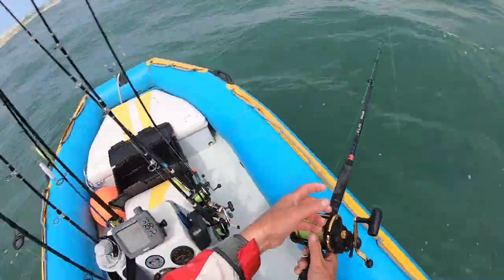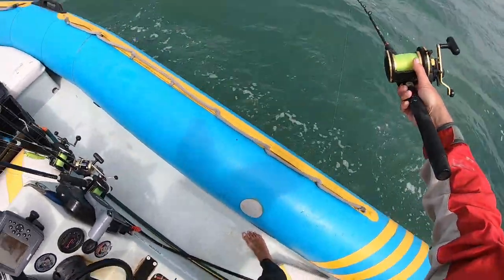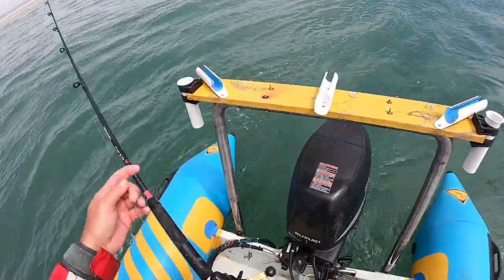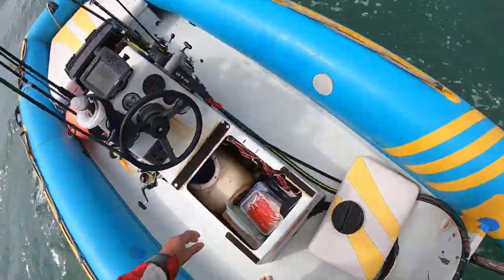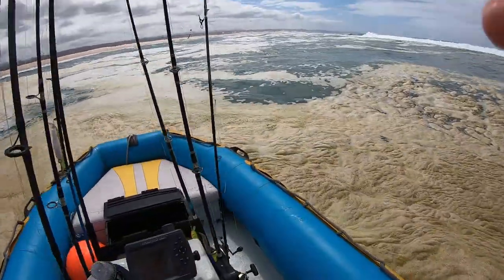It looks okay. Turn around and go back. Where there's one, there's normally another. Awesome, man. Gonna get the rest of the boat sorted out. Bit of chaos going on here. Yeah, okay, let's get it back on the road.